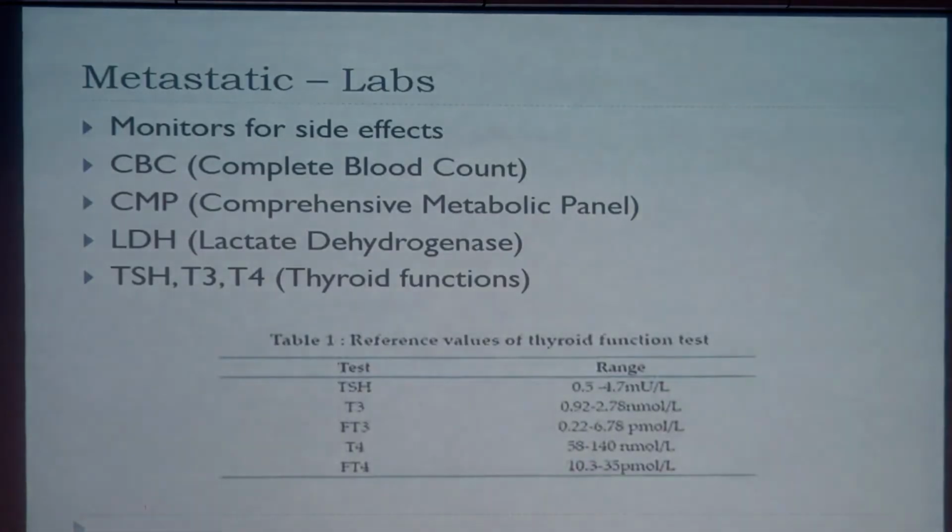So now getting into the metastatic monitoring of things, labs again. These are pretty much the same ones that we get for the adjuvant people, and for the same reasons. Keep an eye on everything, check out those thyroid functions, and like Melissa said, if we are concerned about adrenal function or pituitary function, the extra ones we can always order at any time. These are just the basic ones.